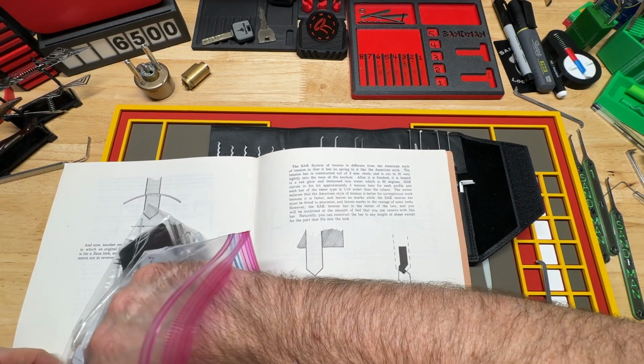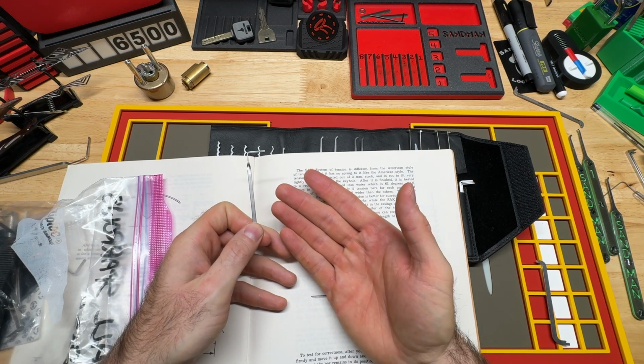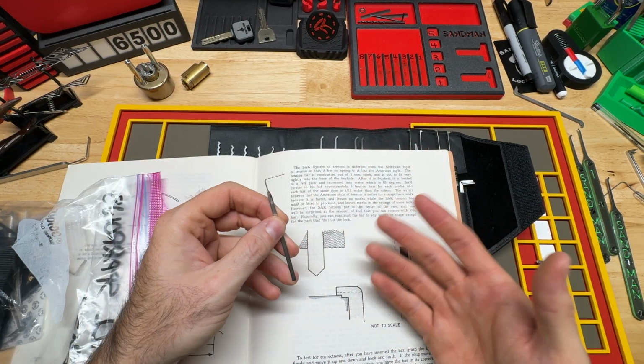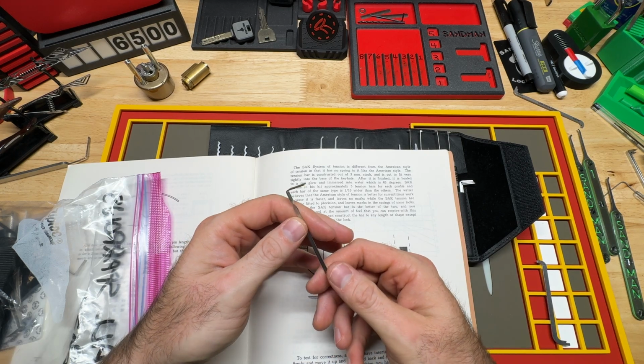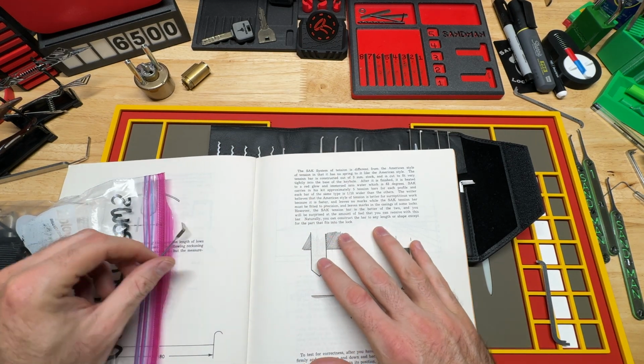There we go. So this is what he's referring to. This is the American style right here, that half twist. This is what's been around since 1954, 1956, when HPC started making lock picks available to the North American market.